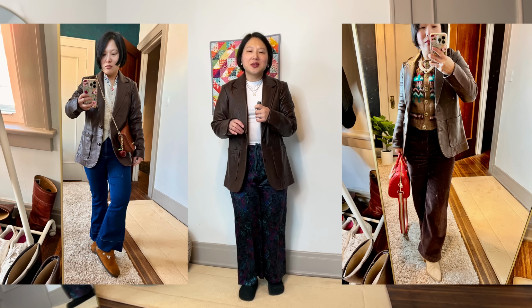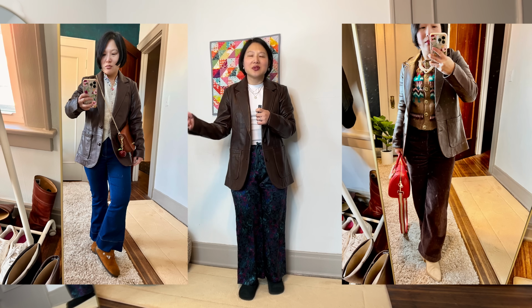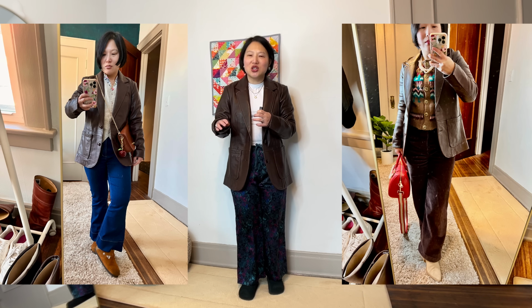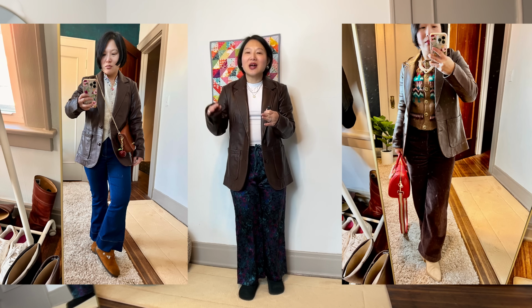Now the fit on this is not perfect. As you can see, the sleeves are too long, but I have T-Rex arms, and so any ready-to-wear jacket that I'm going to buy, the sleeves are always going to be too long. So the thing about these is that they are too long, but they're not absurd. I have bought jackets in the past where the sleeves were literally hanging 2 inches off the tip of my fingers. So it's not that long. It's just a little bit extra.